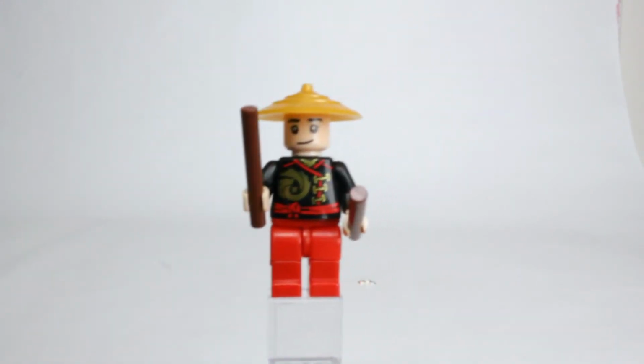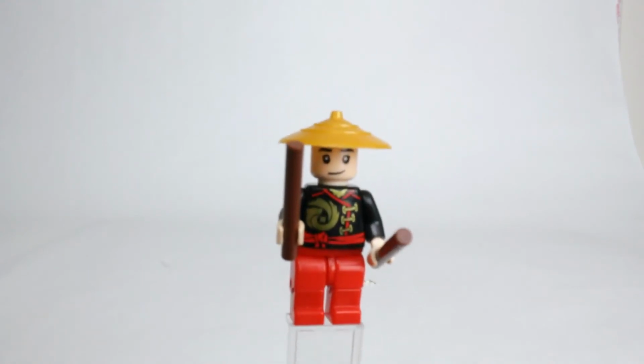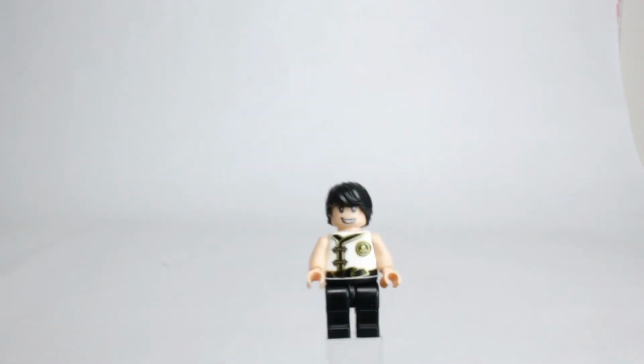Taking a closer look at the minifigures, this is the drummer guy. He comes with 2 drumsticks and a Chinese hat. I like the print on his upper body there, red legs. Looks pretty good. This is the other guy.